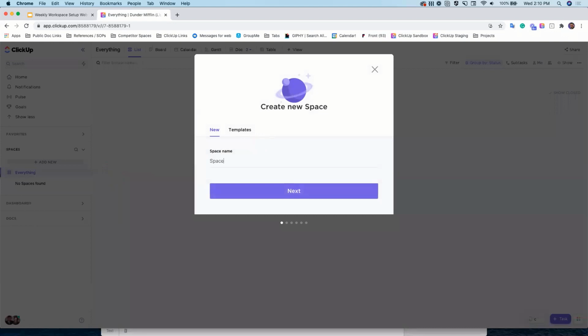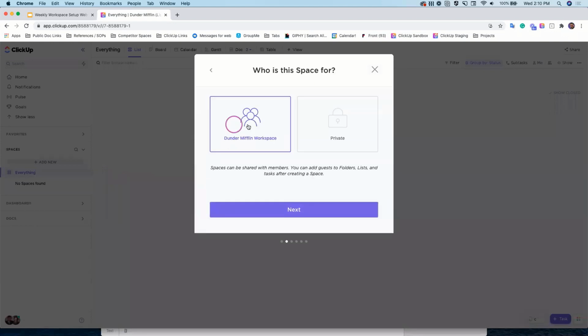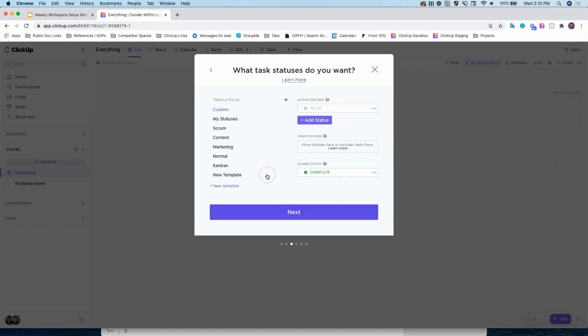And let's call it space just to keep things nice and easy. I'm going to move through some of these pretty quickly, but I'm going to pause a little bit here and there just to highlight some of our features. So Dunder Mifflin Office is one of my favorite shows, so I'm going to use that as our company.